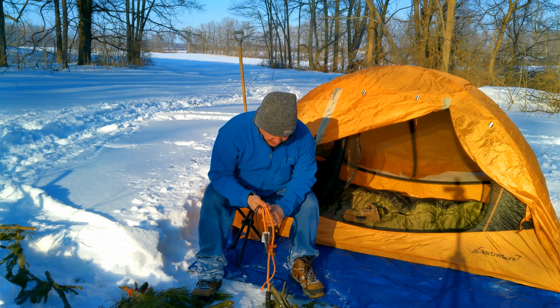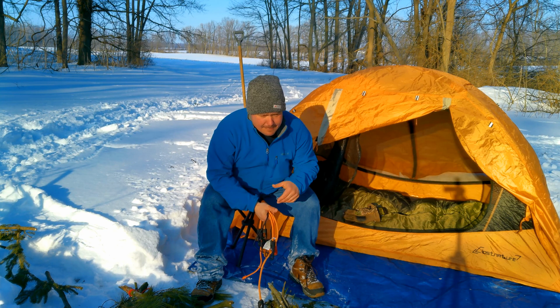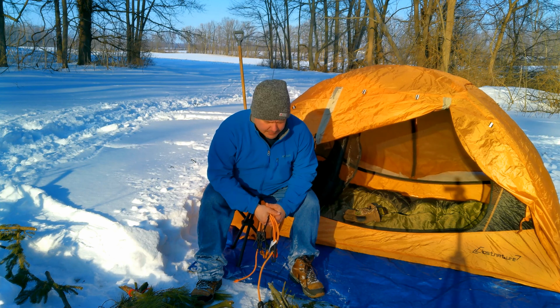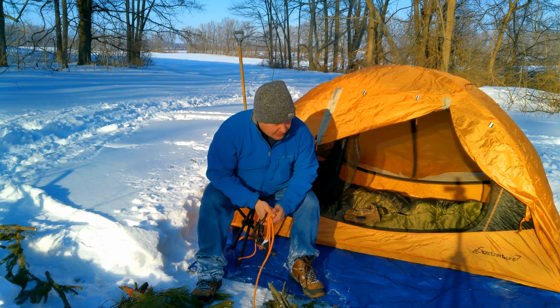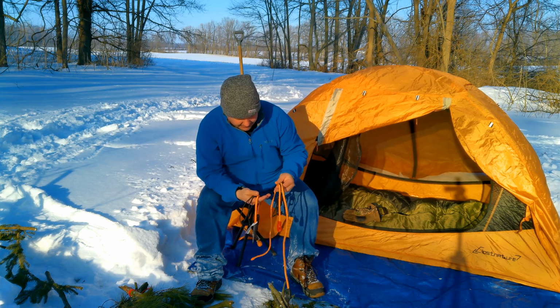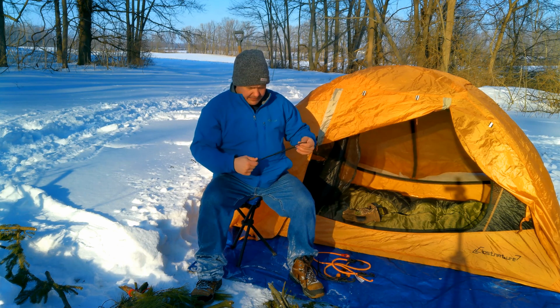So I brought these bungees with me to help strap my stuff down to my sled. Sorry, it's actually kind of chilly out here, and I'm having a little bit of trouble speaking due to the cold. But like I was saying, I brought these bungees to strap some of the stuff down to my sled. I'm going to see if I can somehow rig these up to hold my feet on a little bit better.